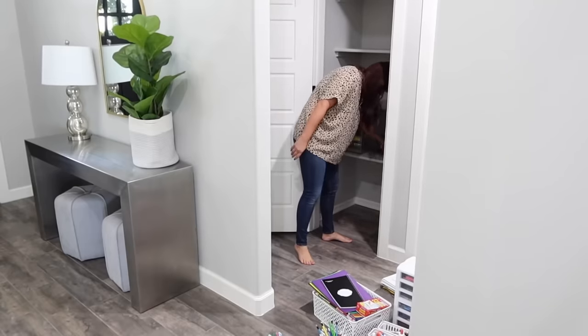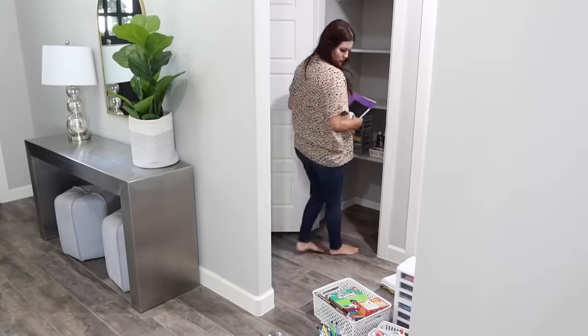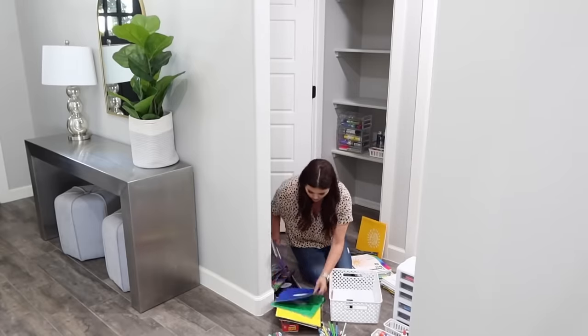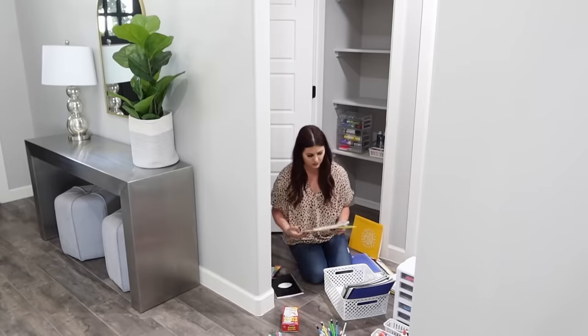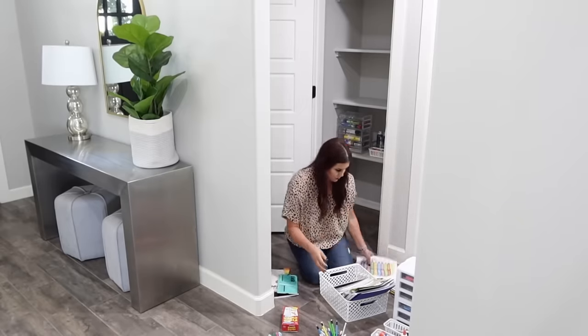Once it's time to start putting everything back, especially if you're in a child's area, think of their height. So think of the things they're gonna need the most and put them where it's the most easily accessed. So all Savannah's homeschool stuff, I don't want it to be way high. I don't want it to be way low. I want it to be right there, eye level when she walks into a space.